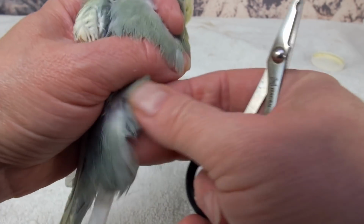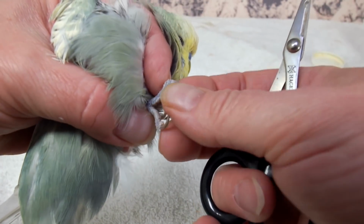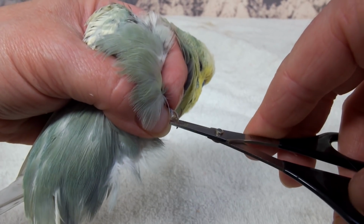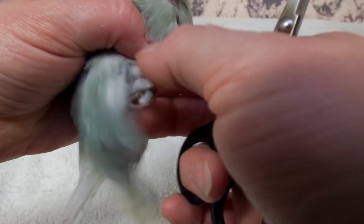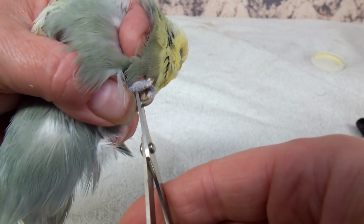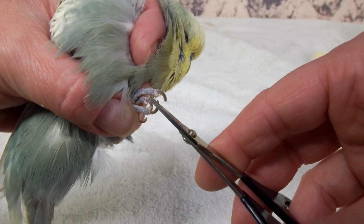Okay, so I'm going to go fast because he's starting to get a little bit more upset. Alright. And sometimes they do curl up their feet like he just did, which is not fun at all. So if your bird is really wild, you can wrap him in a towel. It's okay, sweetie pie. I know he's really trying to, there we go. Now female budgies will squeak a lot, like a lot. There, he's done. I'm going to put him back and get the other one.